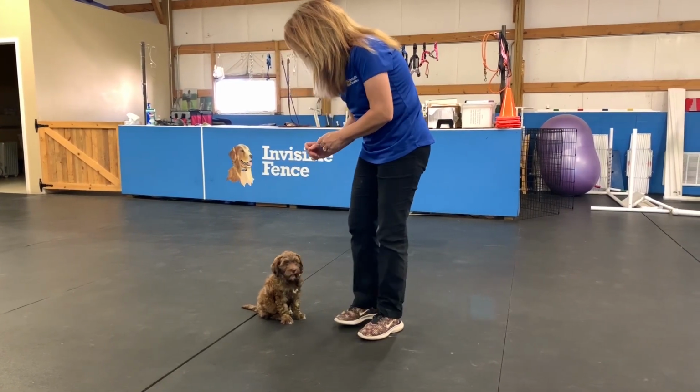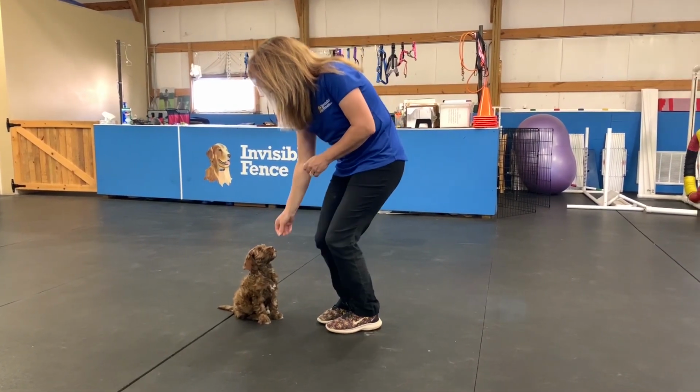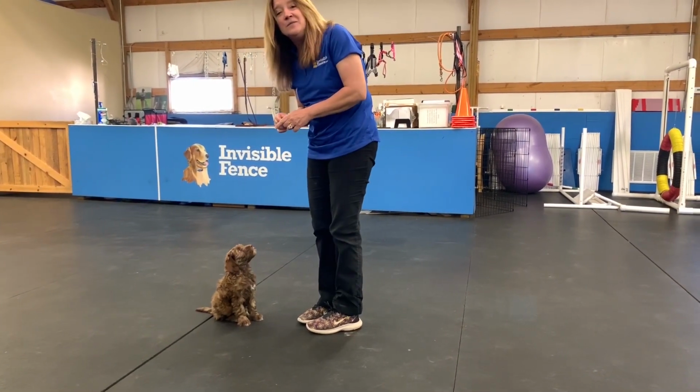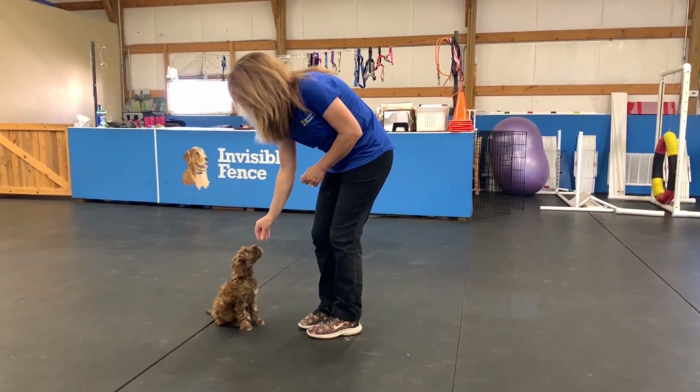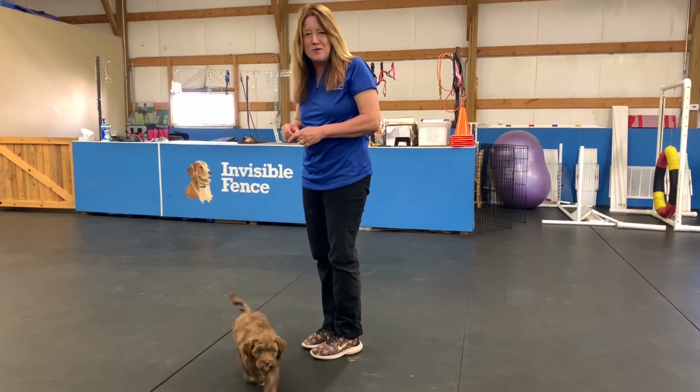And as she holds that sit, good girl, I'm periodically going to reward her again. So she's thinking, this lady's like a Pez dispenser. As long as I sit and stare at her, she will keep producing treats.